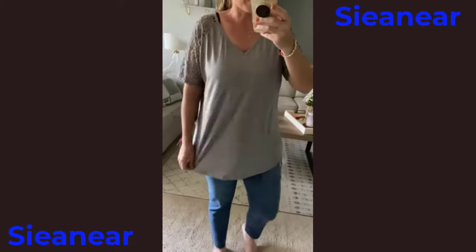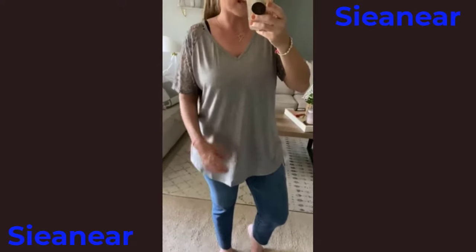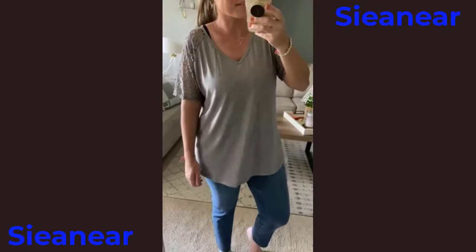I sized up one, so I'm wearing an extra large because I wanted that loose, more flowy fit. But if you like a more form-fitting fit, I would stick with your true size.